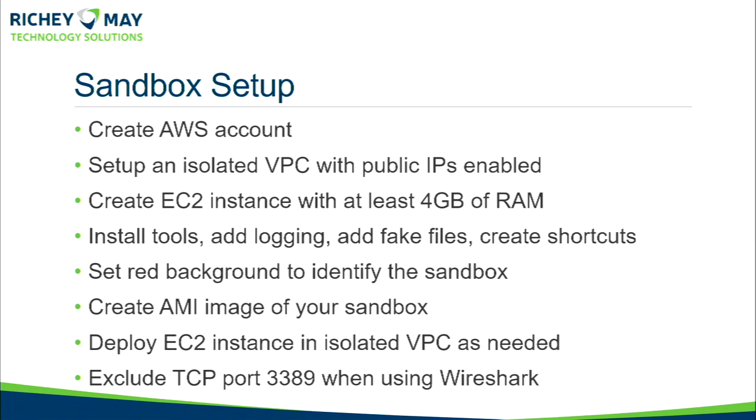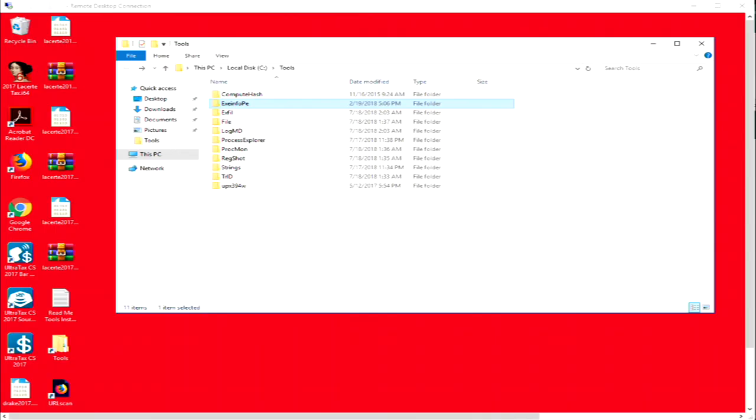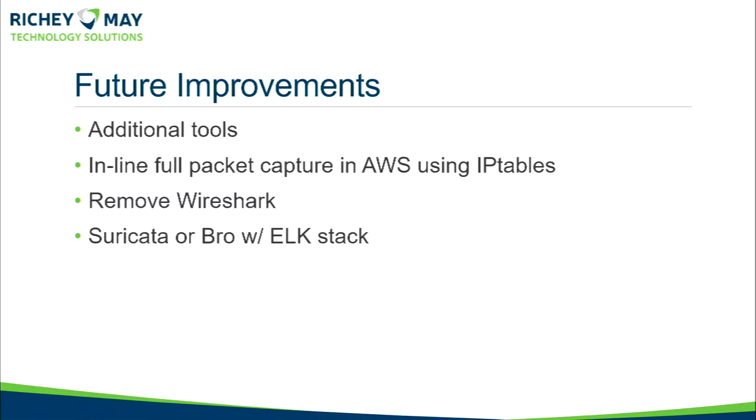Deploy the instance, and one thing you do when you use Wireshark or whatever analysis tools is exclude port 3389, otherwise Wireshark shows tons of traffic from your own login session. So this is essentially what my box looks like with all my tools. I've since added a whole lot more documents on the desktop and the profile, plus tax software, maybe QuickBooks, whatever you can think of to make it look more legitimate, so it's not just a vanilla box.